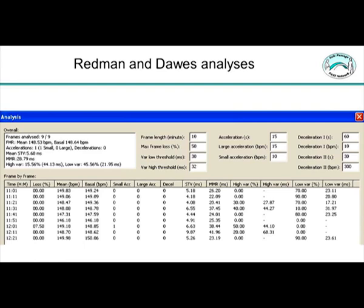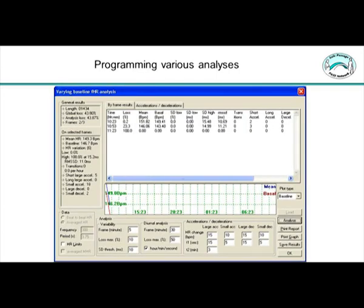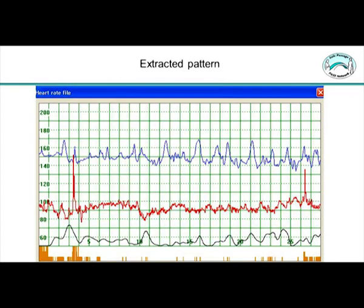And here, for example, the real beat-to-beat variability, the time between subsequent R complexes of the fetal heart rate. And one could also use the same program for further analyses, which I'm not going to refer to later. But this is an indication of an extracted pattern. I've shown you the raw signals, and here's, for example, the fetal heart rate, and then there's also the maternal heart rate pattern, and then the uterine activity pattern.